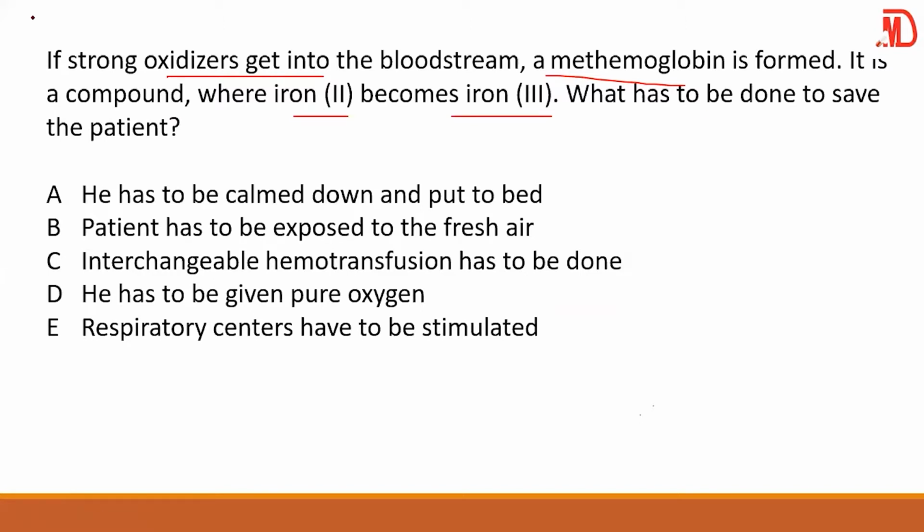You know that when your hemoglobin is not binding with oxygen, you are going to have a serious problem. So what do you do? You change the blood, or you do what? Transfusion. You do your transfusion. So here, an interchangeable hemotransfusion has to be done.